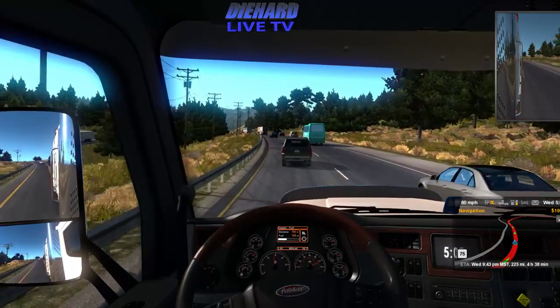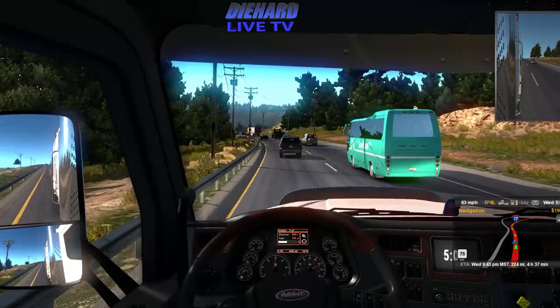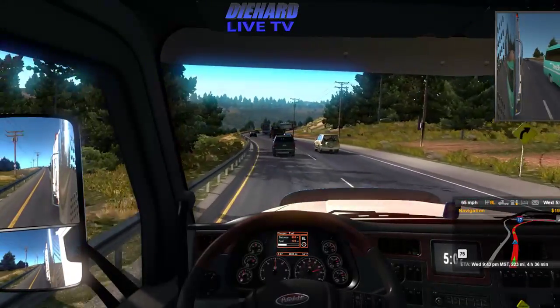What the hell are we doing? We're passing a slow line of traffic, that's what we're doing.